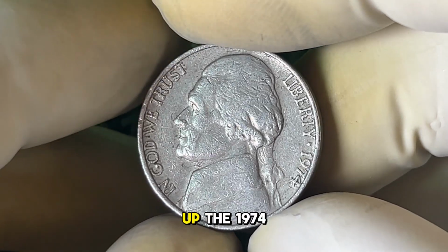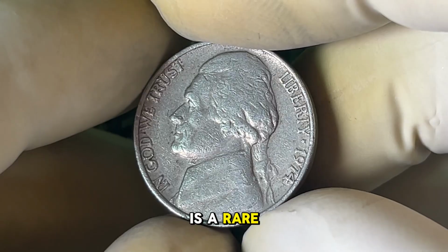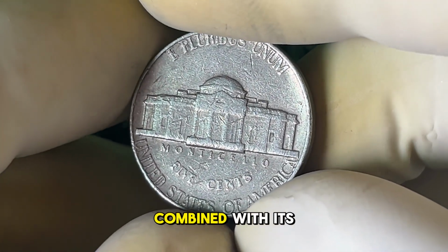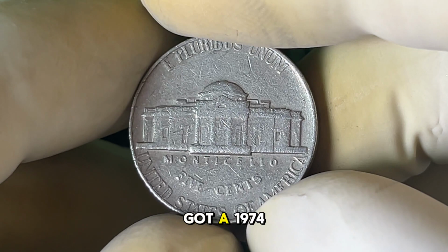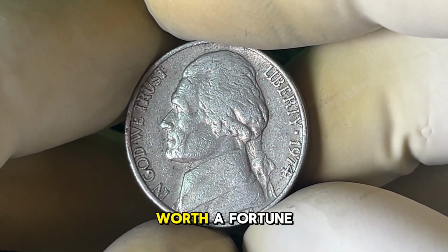To sum it up, the 1974 no-mint mark Monticello Jefferson nickel is a rare and valuable piece of American numismatic history. Its scarcity, combined with its condition and the collector demand, make it a potential $1.4 million find. So, if you've got a 1974 nickel lying around in your collection, double-check it, it could be worth a fortune.